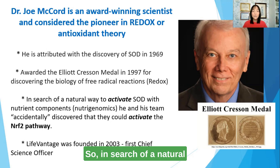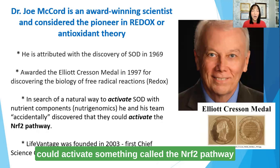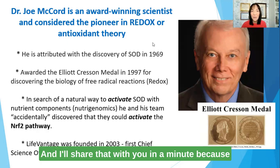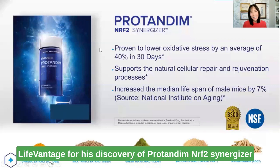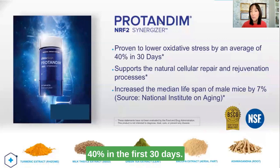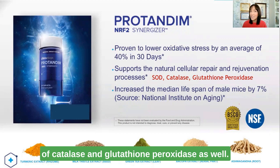So in search of a natural way to activate superoxide dismutase, Dr. McCord and his team discovered that they could activate something called the Nrf2 pathway, which doesn't just activate SOD. And I'll share that with you in a minute, because in 2003, he became our first chief science officer with LifeVantage for his discovery of Protandem Nrf2 Synergizer, which is proven to lower oxidative stress by an average of 40% in the first 30 days. And it supports the natural cellular repair and rejuvenation by not just stimulating the production of SOD, but of catalase and glutathione peroxidase as well.